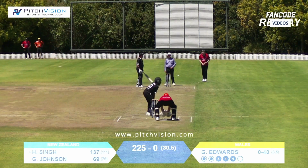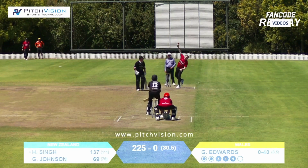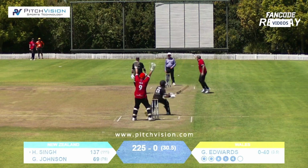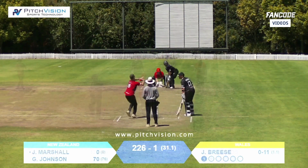Hardeep has been out. Take a moment and savour that. Wonderful innings from Hardeep Singh. 137 off 112 deliveries, 19 fours, 2 sixes. Shots all over for New Zealand.